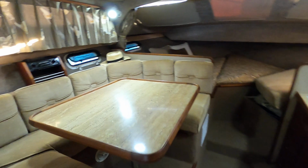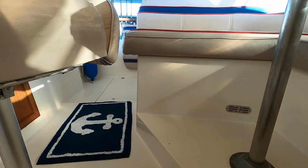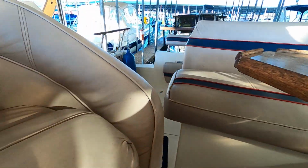So let's start to wrap things up down here in the cabin. We're gonna head back up to the cockpit. I'm gonna raise the engine hatch.